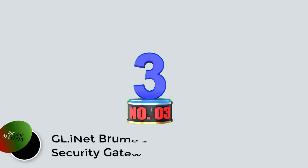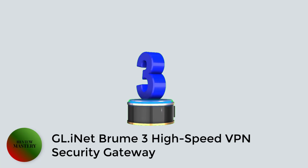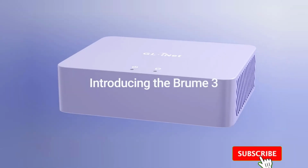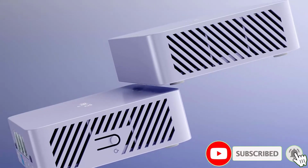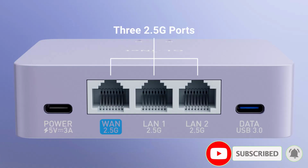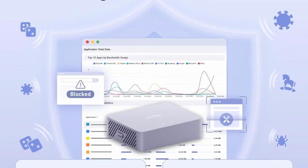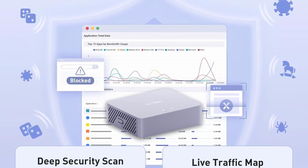At number 3, we have something unique, the GL.iNet Brume 3, a high-speed VPN security gateway designed for privacy-focused users and remote professionals. Unlike traditional routers, this device focuses heavily on network security and encrypted connections, making it a perfect choice for freelancers, digital nomads, and businesses handling sensitive data.